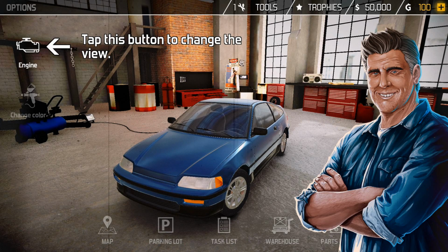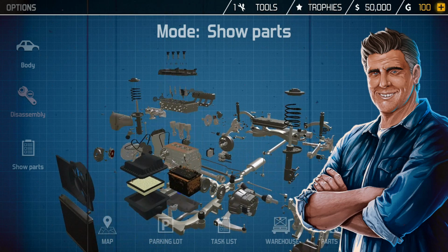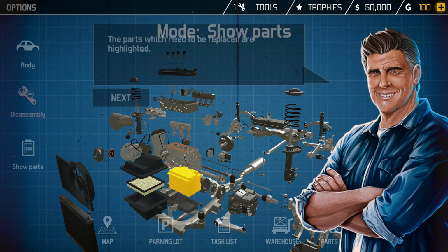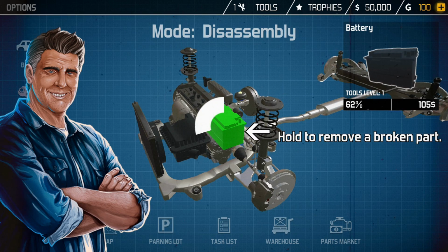Tap this button to change the view, to find out which parts are broken. Tap here to examine all the parts. Parts which need to be replaced are highlighted. Tap the broken part first.